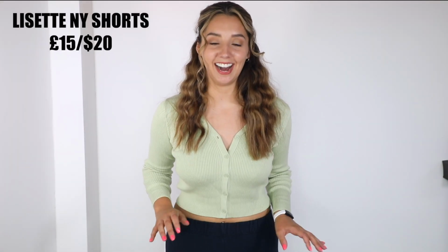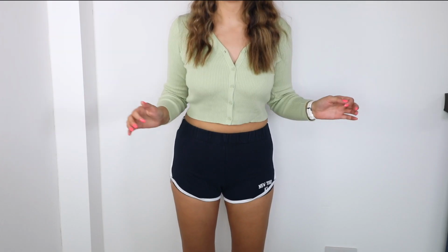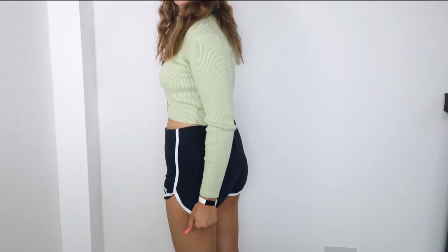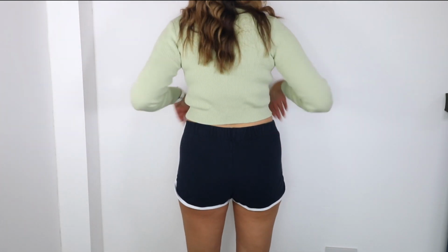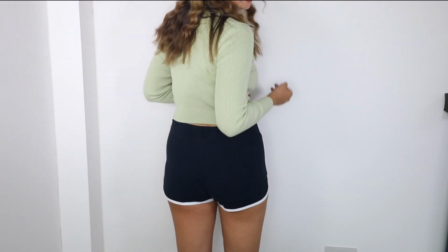Okay, so the next thing I have are some shorts. Short by name, short by nature, let's just put it that way, shall we? So, something I probably wouldn't wear out. They're okay, they're not too bad to be honest. I'm probably giving them more crap. I mean, my arse cheeks are almost completely out, let's be honest.